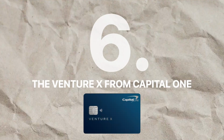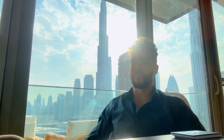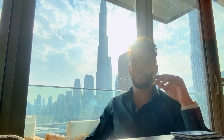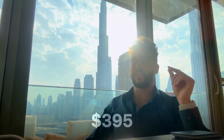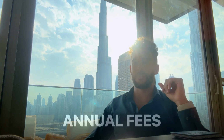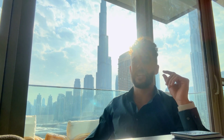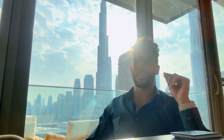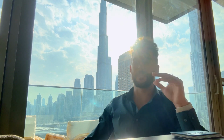However, the Venture X is even better because it's like the Venture card, with no foreign transaction fees, but it's much better. You'll see why. To start, it's the same 2 miles on all purchases, and then you can redeem, etc. But why do I say that it's better even if it's $395 per year in annual fees? Well, you can earn unlimited 10 miles per dollar on hotels and cars booked through Capital One Travel, offering a significant boost for travel spending compared to the Venture card's 5x miles, so double.